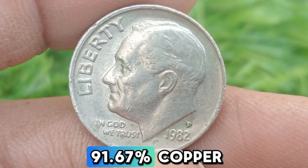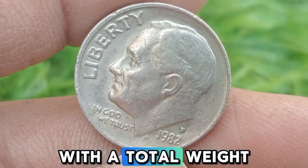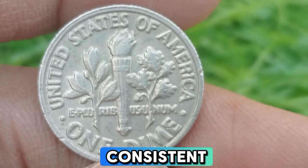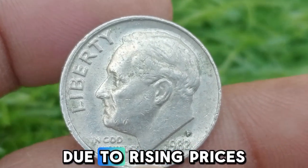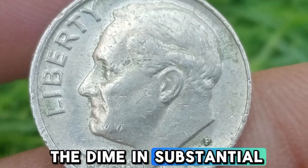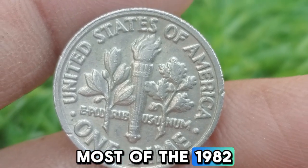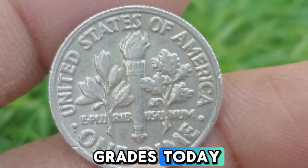The dime has a 91.67% copper and 8.33% nickel composition, with a total weight of 2.27 grams and a diameter of 17.91 millimeters. This composition has remained consistent for the Roosevelt dime series since 1965, when silver was removed from the coinage due to rising prices. In 1982, the U.S. Mint produced the dime in substantial quantities, and the total mintage for the year exceeded 1 billion coins across all mints. Most of the 1982 P dimes circulated widely, meaning they are relatively easy to find in lower grades today.